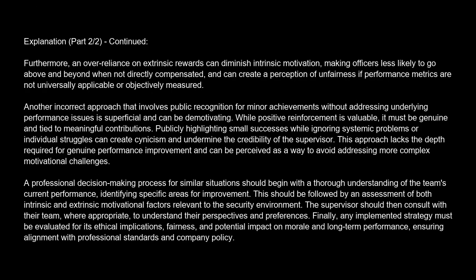Furthermore, an over-reliance on extrinsic rewards can diminish intrinsic motivation, making officers less likely to go above and beyond when not directly compensated, and can create a perception of unfairness if performance metrics are not universally applicable or objectively measured.